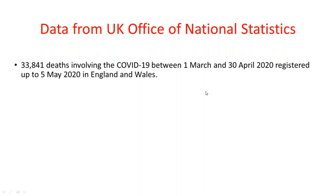I just wanted to give you this as a context. This must be, I guess, the same in countries like Spain and Italy and maybe the US that were most affected. So this is data from our UK Office for National Statistics yesterday. In the data from March and April, so 2 months, there were 33,800 deaths. 95% had COVID assigned as the cause.